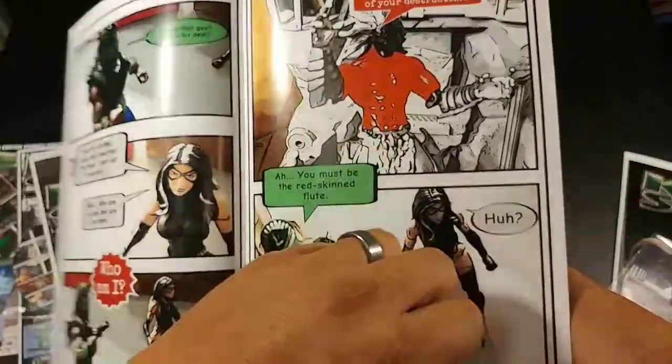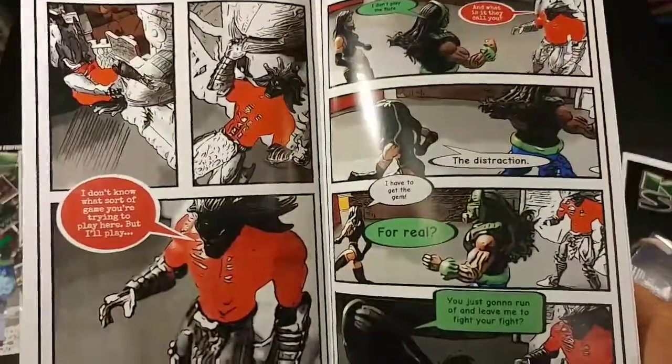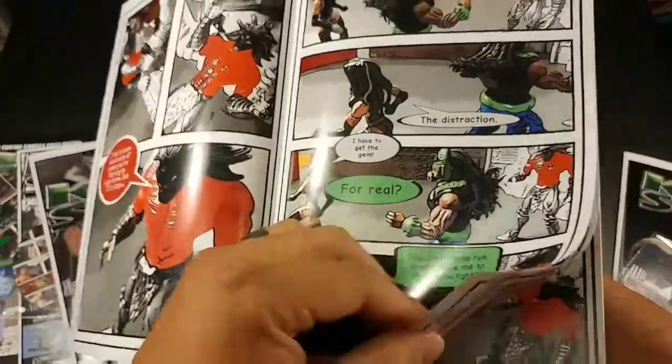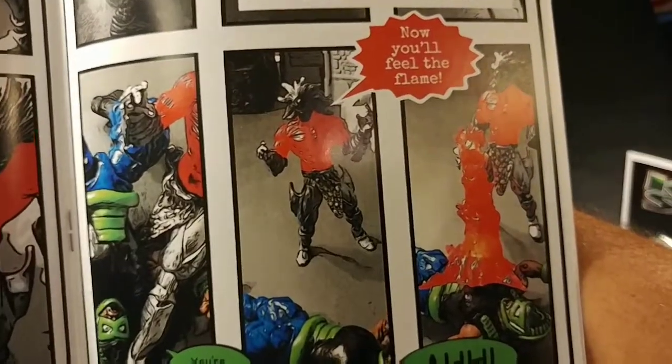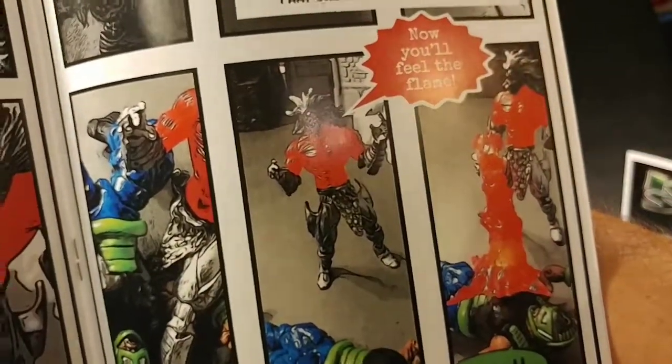Let's see. This guy comes out acting all big and bad, and then see how he's dumping the lava on there? I don't know how they did that, but it looks pretty cool.